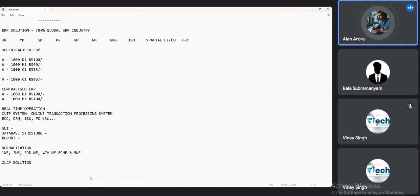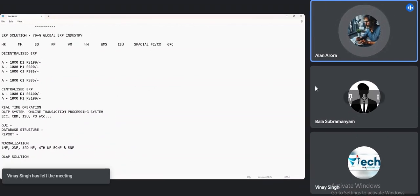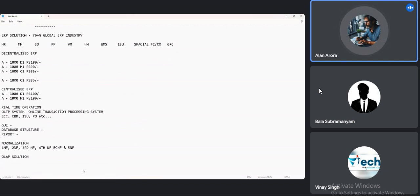Like Hero Cycles. They were initially a competitor of Atlas Cycle, but Atlas was not able to survive. As time went ahead, Hero Cycles continued with newer designs and newer styles of cycles, and they still survive. In the same way, you talk about Timex, Titan. These were also organizations running at that time, but they were not market leaders, and now they are running at a good scale.